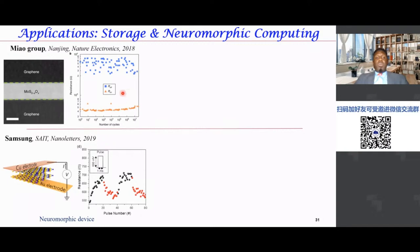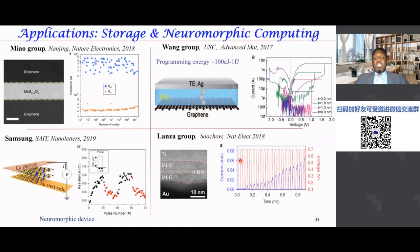You can also use it for computing. In that case, very nice work has emerged from, for example, Samsung and Harvard, where they use this for neuromorphic computing. You can have programmable analog resistance states, which are very important for that application. Mario Lanza's group has also shown, using hBN, that you can have many, many programmable resistance states.